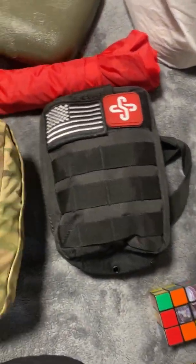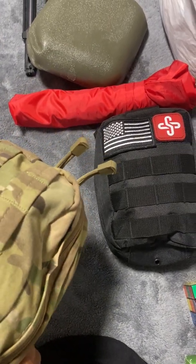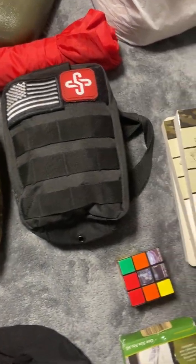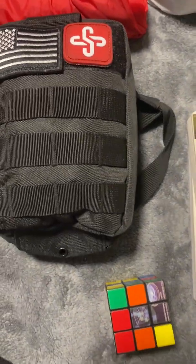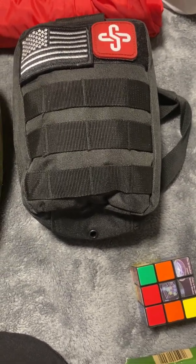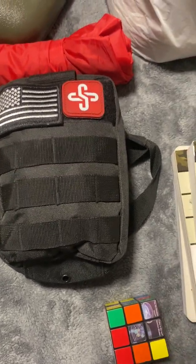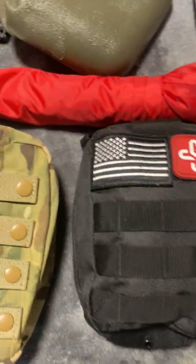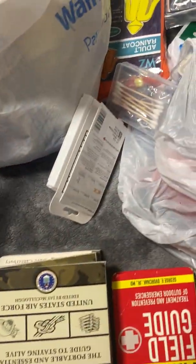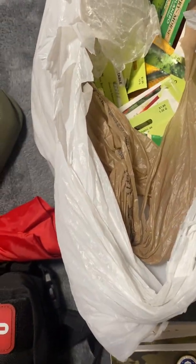This bag is just full of stuff I collected while I was in the military. So there's a bunch of multi-tools and stuff like that. I'm gonna go into that in another video. This first aid kit has a bunch of first aid stuff in there as well, and it's just a bunch of stuff that's useful for a situation. Umbrella, a military flask.